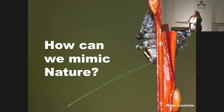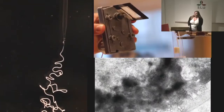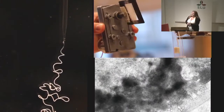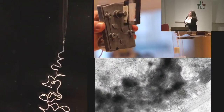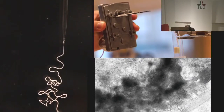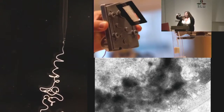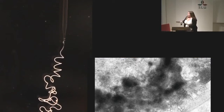So we produce our spider silk proteins in bacteria, we purify them, and we concentrate them to the same extreme concentration as in the spider silk gland. And we then mimic this gland with glass capillaries. And for the first time ever, I'm now able to show you some really cool videos of spinning spider silk fibers in the lab. So we get continuous fibers that we can roll up onto those small frames, or we could do it on bigger frames, or we could do it on even bigger frames if we wanted to.